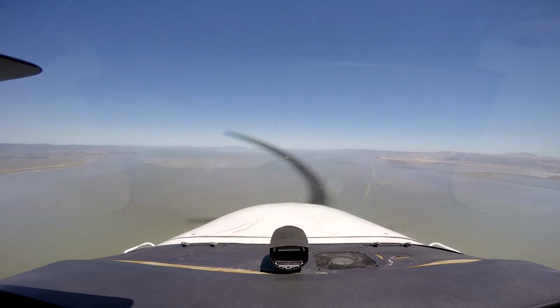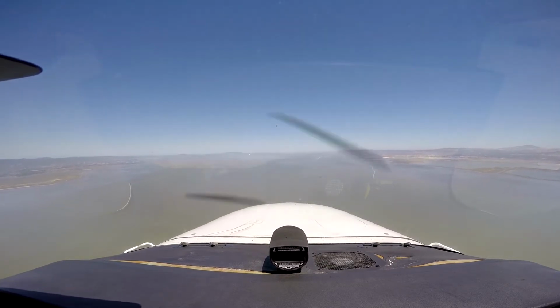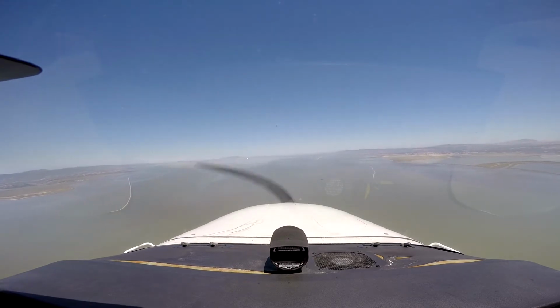Cessna 60 Golf, number 2, follow the Cherokee, a mile and a half final. Number 2, looking for traffic, 60 Golf.